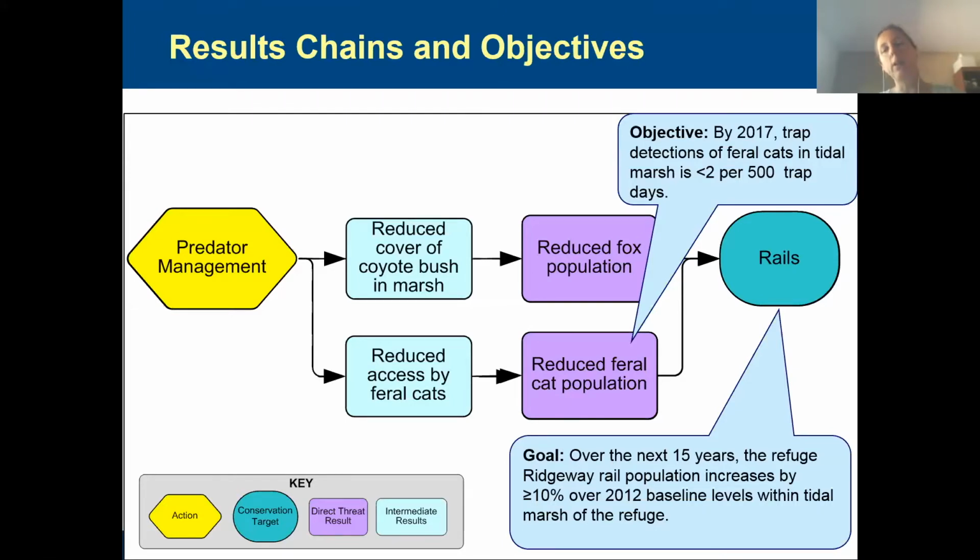All the staff come together and we go through a step. So literally yesterday and the day before, we had a results chain workshop. We're using sticky tarps and index cards and facilitators and all the staff to get through this step. And now we, the project managers, are going to put this in Miradi Share, develop these nice, pretty models, feed it back to the staff, and say, okay, is this what you meant?